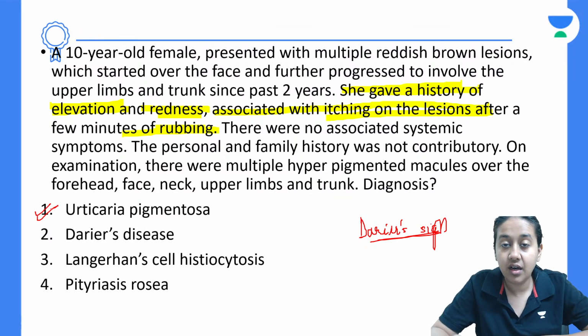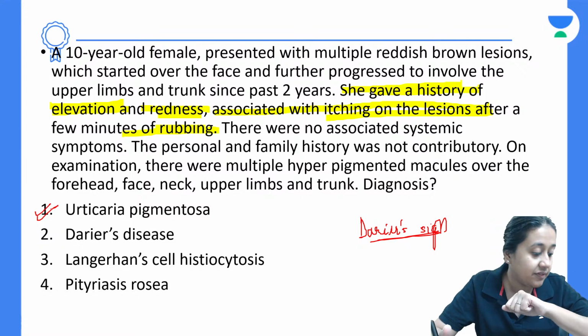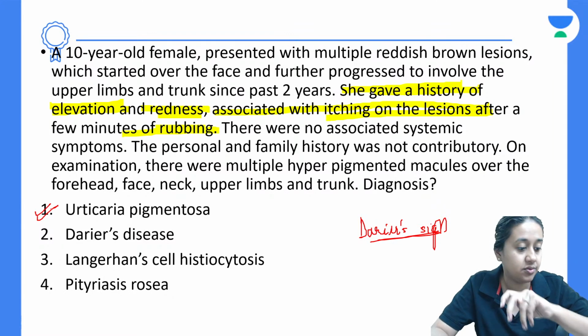Here you have accumulation of the mast cells in the skin. When the mast cells are stroked, or when you rub these lesions, there is sudden degranulation of the mast cells, and because of this degranulation, a lot of mediators come out like histamine, causing features of wheal. So please remember, the answer here in this question is option number 1, that is urticaria pigmentosa.